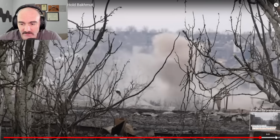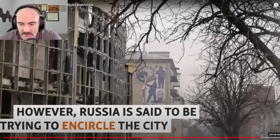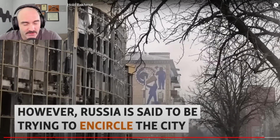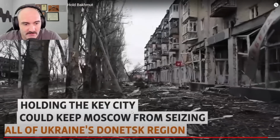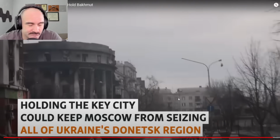Right, we're almost certainly going to have to blur this out because YouTube doesn't like it. But just a couple of things. Okay, it said Russia's trying to encircle the city. This is correct. But then this one, that holding the city could keep Moscow from seizing all of Ukraine's Donetsk region, this is not accurate. If the Ukrainian forces are encircled, somehow their lines are broken. But even then, as they point out, Russian forces are not mechanized. They cannot break lines and conduct a lightning advance. Bakhmut is not the linchpin to the Donetsk region.